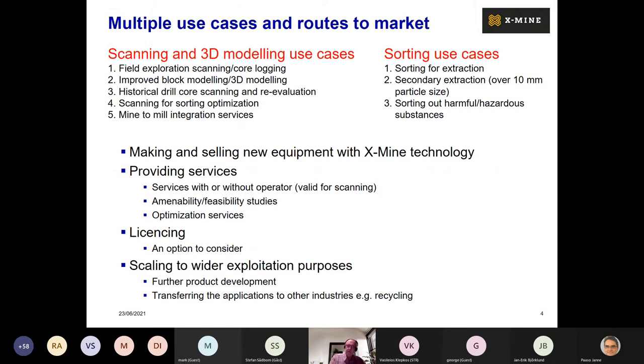We have now seen that we could use scanning also for sorting optimization. And we have seen that we are nicely also digitalizing the core logging process, and perhaps also the wider processes could be digitalized by utilizing the full potential of this data. And this mine-to-mill integration services was, I guess, a result from an industrial workshop where somebody suggested that we could utilize this kind of data also for this kind of purpose.